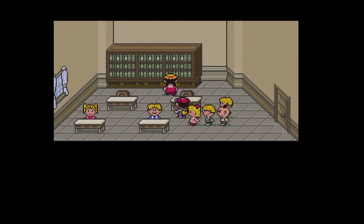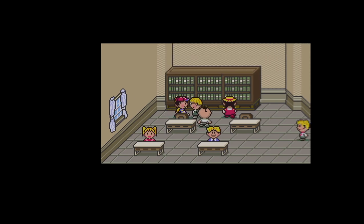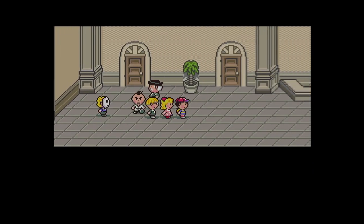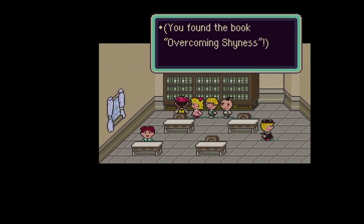Let's see, this is the book we need, though. Should be here. There are books other than Overcoming Shyness. Dang it, I need the Overcoming Shyness book. Which means I'm in the wrong book room. Is it this one? They all look the same, so it's very hard to tell. You found the book Overcoming Shyness.